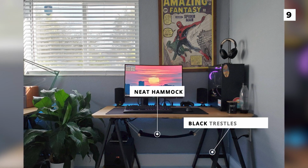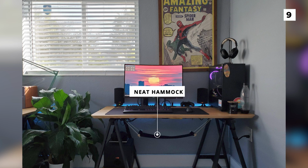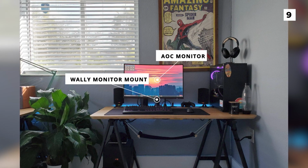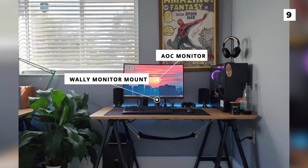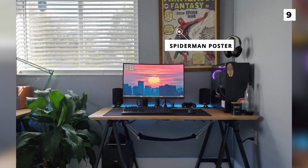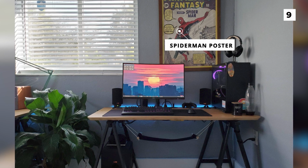The actual gear on the desk is relatively minimal, with a single AOC monitor on a Wali monitor mount. This setup is in a fairly small area which gives you limited options for decoration, but the Spider-Man poster up on the wall helps make the area feel more cozy, as well as setting the feeling for the build.